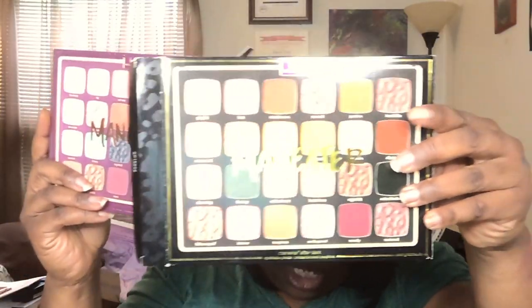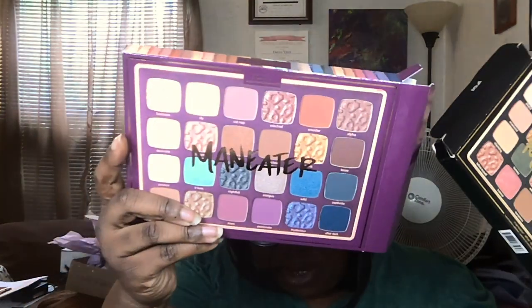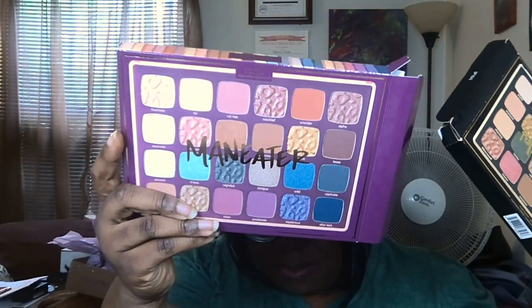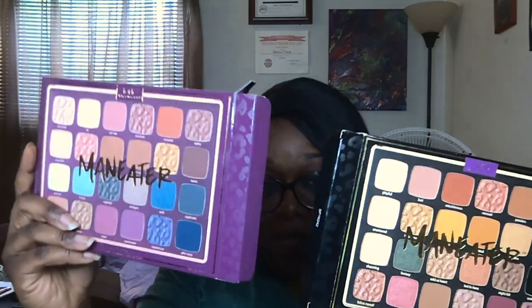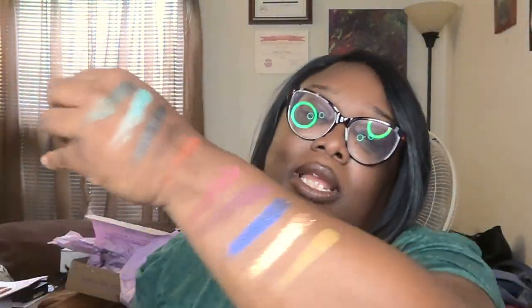I say if you haven't decided on a palette to get yet, this is still available, I believe, the first one, get it. Then depend upon the color story that you like, it just depends. This is a little bit more deeper. This is a little bit more cooler, more colorful, but equally good palettes. I like it. I like the color payoff. I like the color story.